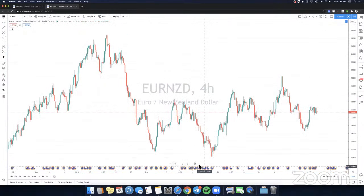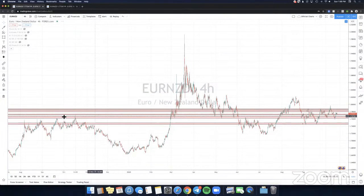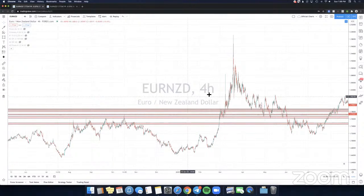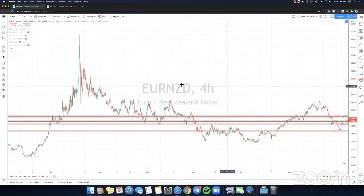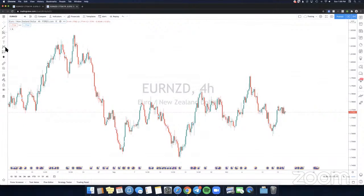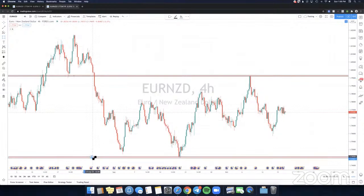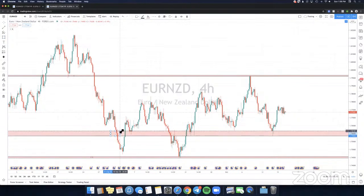My algorithm goes back far in data, so you can see these zones have been tested way back here. It literally does the work for you, which you can do on your own, but you have to have your own skill to draw these zones without my indicator, because these zones can be anywhere. If you want to draw your own support and resistance, you can draw your own zones up here where it's tested. And this is something that a lot of people have issues with. A lot of people can't identify proper support and resistance zones, because it's so subjective.